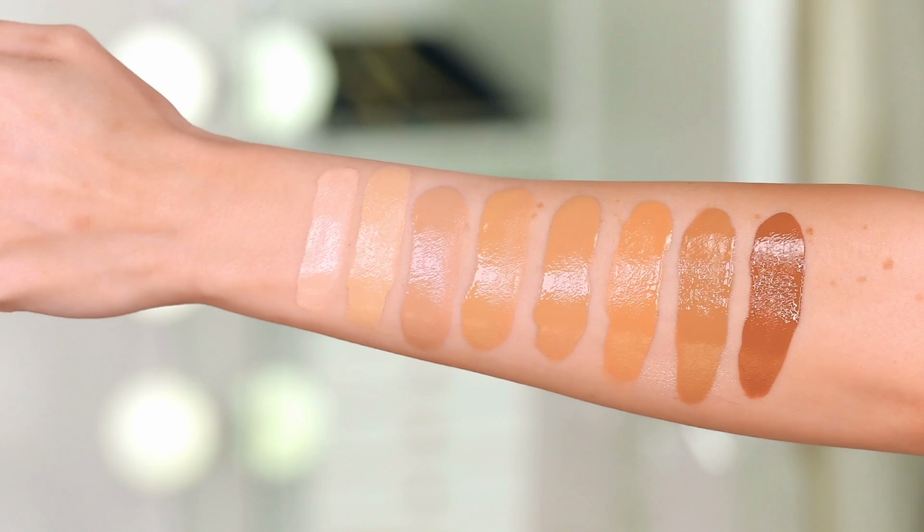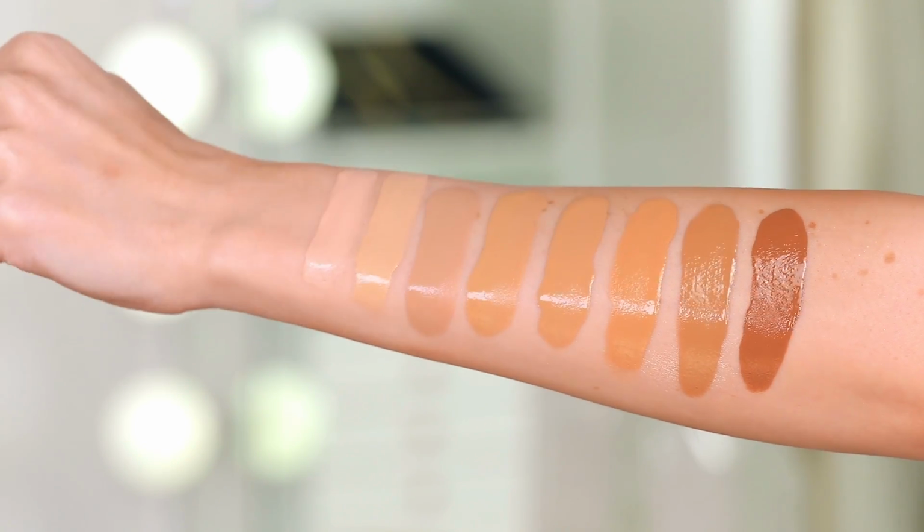I have a few friends that this would not work for. I'm gonna swatch all of them for you guys so that you can see. And that's just, it looks orange to me. It's just not the right shade. They need to have more of a dark chocolate cocoa, a richer shade. That's docking points already.